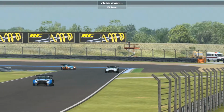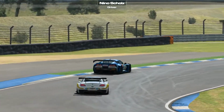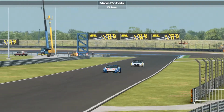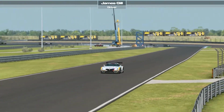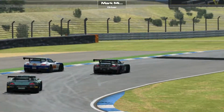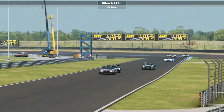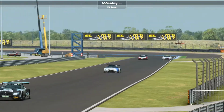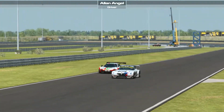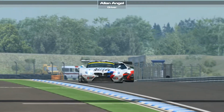Let's have a look at the Academy standings real quick. Dule Markovich is the top Academy driver in 1st place. Nino Schultz is 2nd, having just overtaken James Gill for 4th place. James Gill is 3rd place. 4th is Mike Magasevich, and then 5th is Dean Reimers. Mark Klabzul putting the pressure, by the way, on Mark Minahan again. And the final points paying spot in the Academy Cup is up for grabs between Jason Chittenden and Alan Angel, whoever can prevail in this battle for 12th. Chittenden currently holding it.